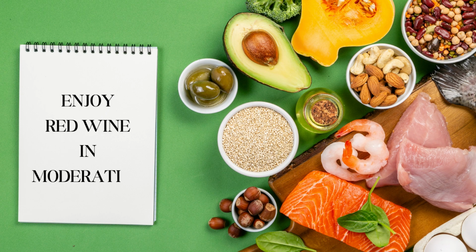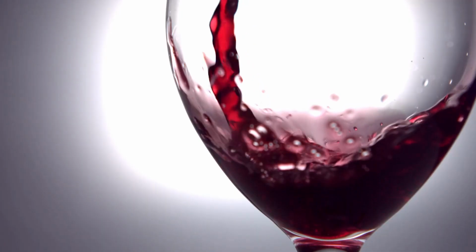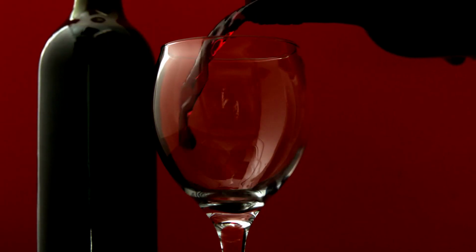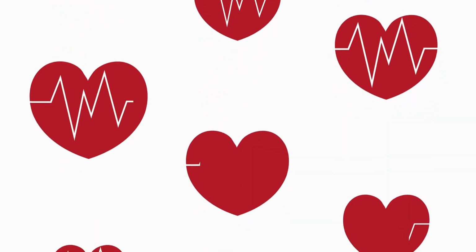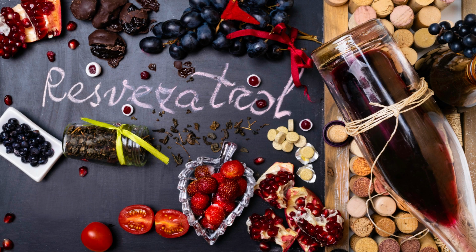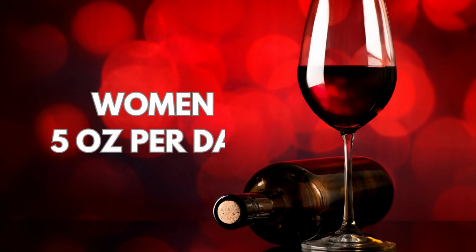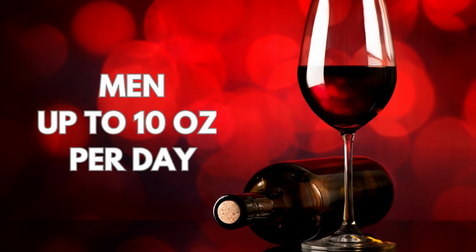Enjoy red wine in moderation. Moderate consumption of red wine has been associated with potential health benefits, including improved heart health due to the presence of antioxidants like resveratrol. It is best to limit your consumption to the following. Women should consume no more than 5 ounces per day, and men up to 10 ounces per day.